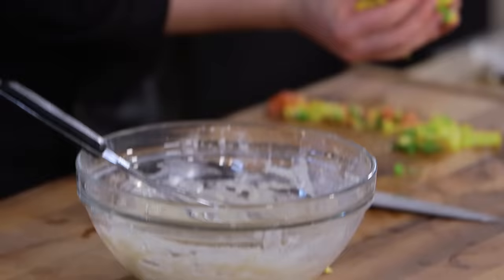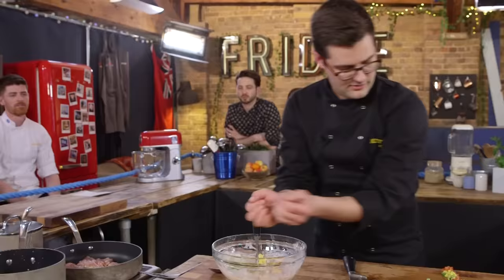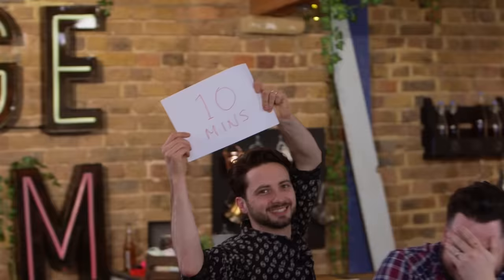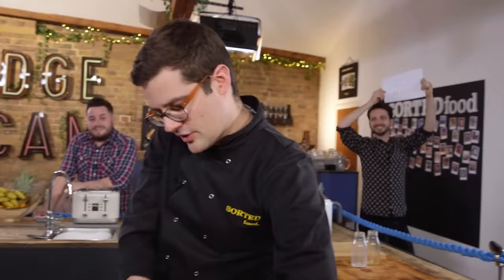Tricolour, loads of stuff. Time check. We are hitting 4 minutes. Four minutes gone. So far, we have warm milk, raw chicken, and raw flour. Change of plan, I'm going to add some coriander in here as well because I want it with flecks of green colour. He's freestyling.